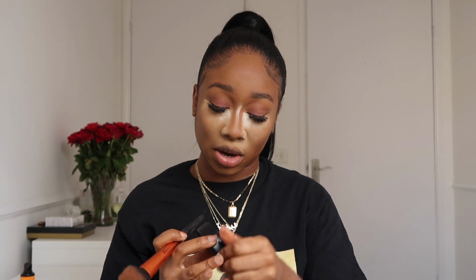Once that is done, I proceed to take all translucent powder off, and I go in with my MAC Mineralized Skin Finish in Dark Tan. Tap it in and then brush away what is left. I literally just put this everywhere, on top of the bronzer, everywhere that I put foundation is gold.